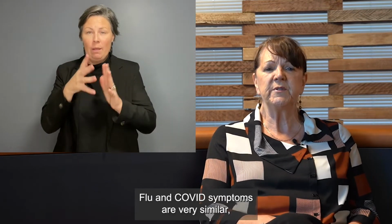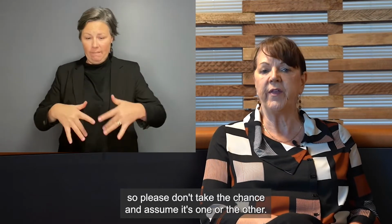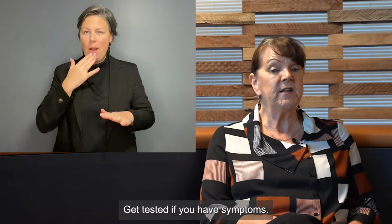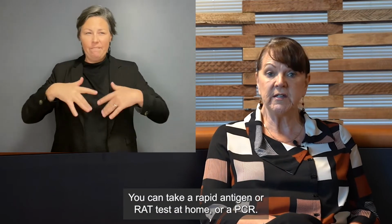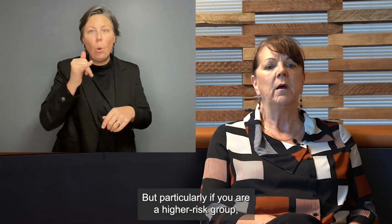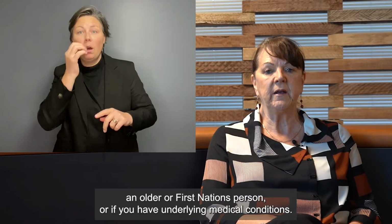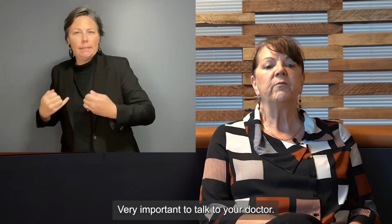Flu and COVID symptoms are very similar, so please don't take the chance and assume it's one or the other. Get tested if you have symptoms. You can take a rapid antigen or RAT test at home or a PCR, but particularly if you're a high-risk group, an older or First Nations person, or if you have underlying medical conditions. Very important to talk to your doctor.